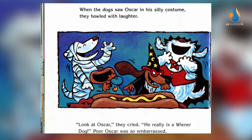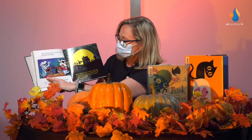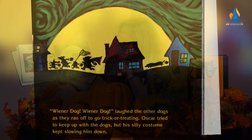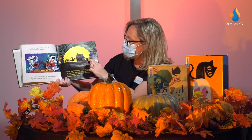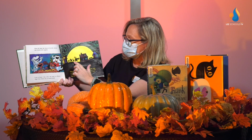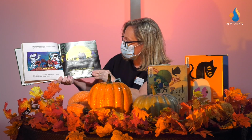When the dogs saw Oscar in his silly costume, they howled with laughter. "Look at Oscar," they cried. "He really is a wiener dog." Poor Oscar was so embarrassed. Oh, he looks a little bit sad there. "Wiener dog," laughed the other dogs as they ran off to go trick-or-treating. Oscar tried to keep up with the dogs, but his silly costume kept slowing him down. See, there he is all the way over here, and his friends are all the way in the lead up there.